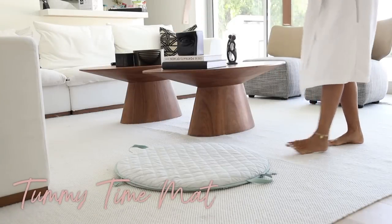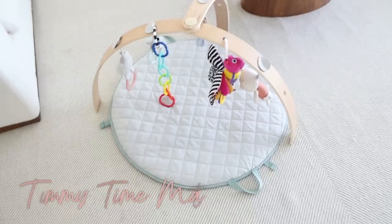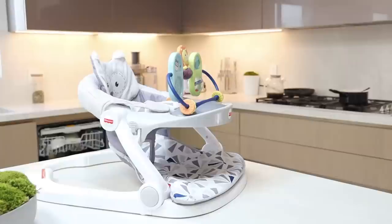So this tummy time mat, as well as the little rainbow, was one of his favorites when he was younger. He's kind of outgrown it at this point, but this tummy time mat and this little rainbow, I call it a rainbow, I just love it. It's easy. I can put other toys in it, and it's very easy to travel with.